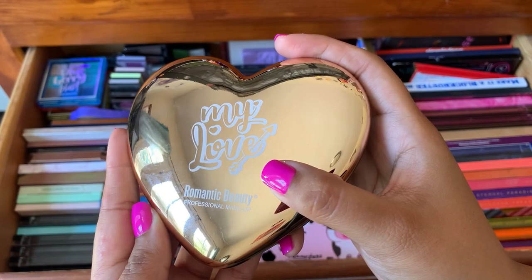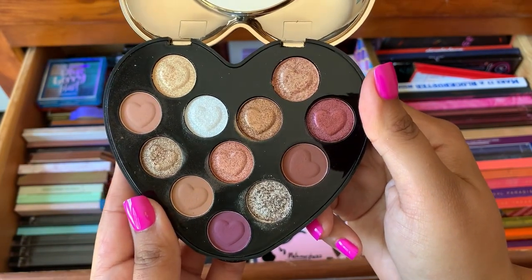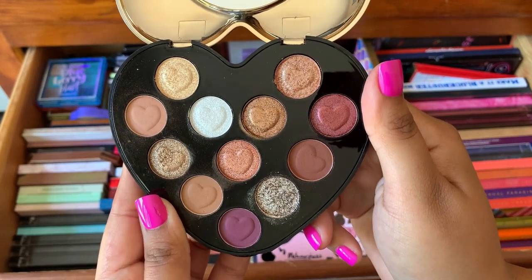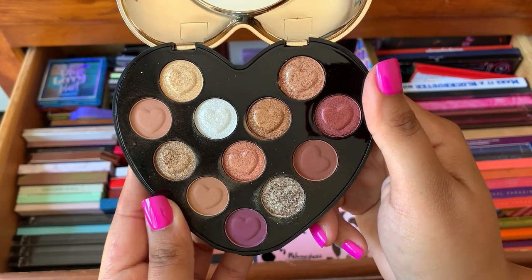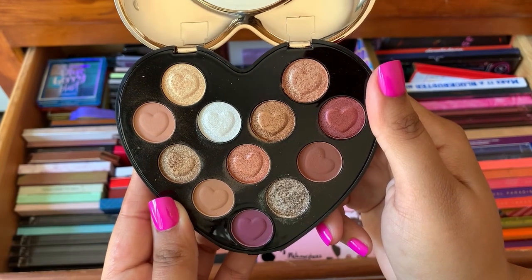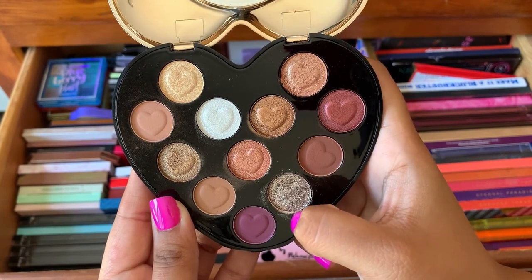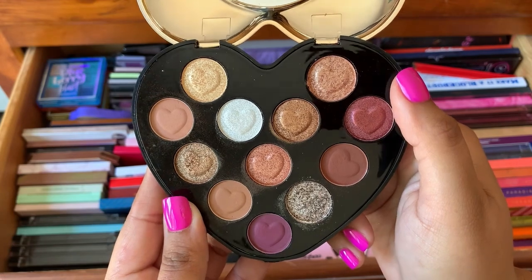Next, I have the Romantic Beauty My Love palette. I've mentioned it in a recent video, but I feel like this palette comes with a lot of shimmer shades and not a lot of matte shades, which means that whenever I do my looks using this palette, they just tend to look the same. But I really love the colors that they chose, and I also love their shimmer formula. It's stunning. Their matte formula is really blendable as well. So if you haven't checked out Romantic Beauty's eyeshadow palette formula, I definitely recommend it.